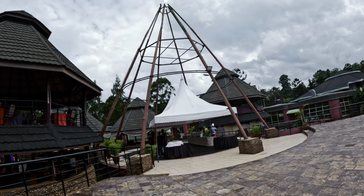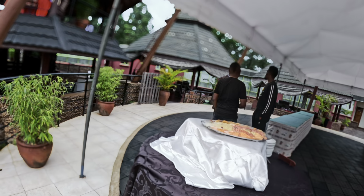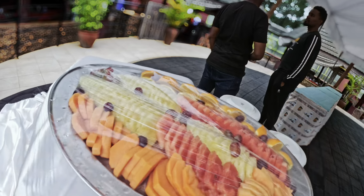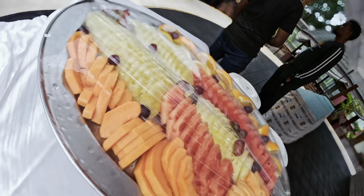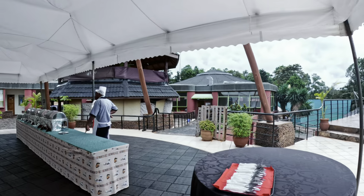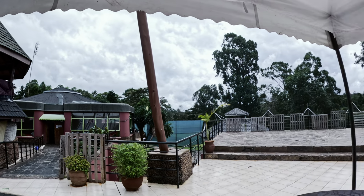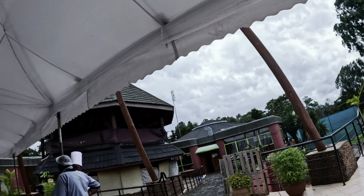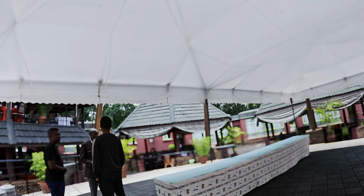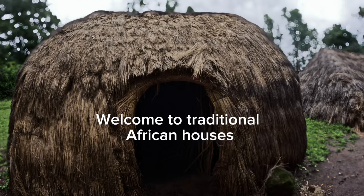So let's see what my brothers are talking about. They have fruits here too. Are these fruits? They're talking about nyama choma. Nyama choma is roast meat. It's very famous here in Kenya. We used to see this in movies.